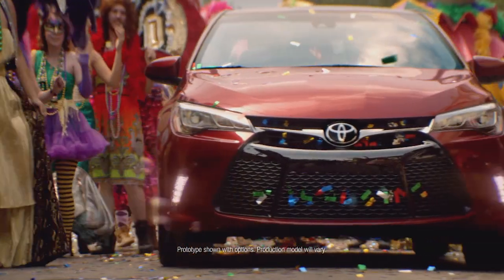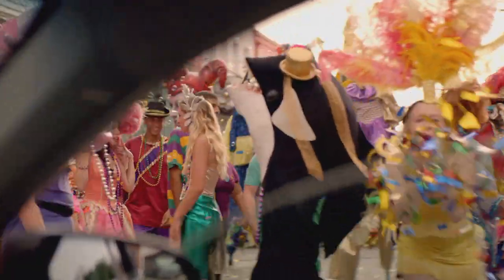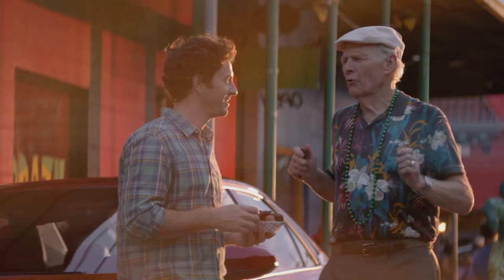Started my Camry. Picked up someone I hadn't seen in far too long. Went somewhere we'd both never been. Did something we'd both never done. And was reminded that the most important things in life aren't things, they're people.